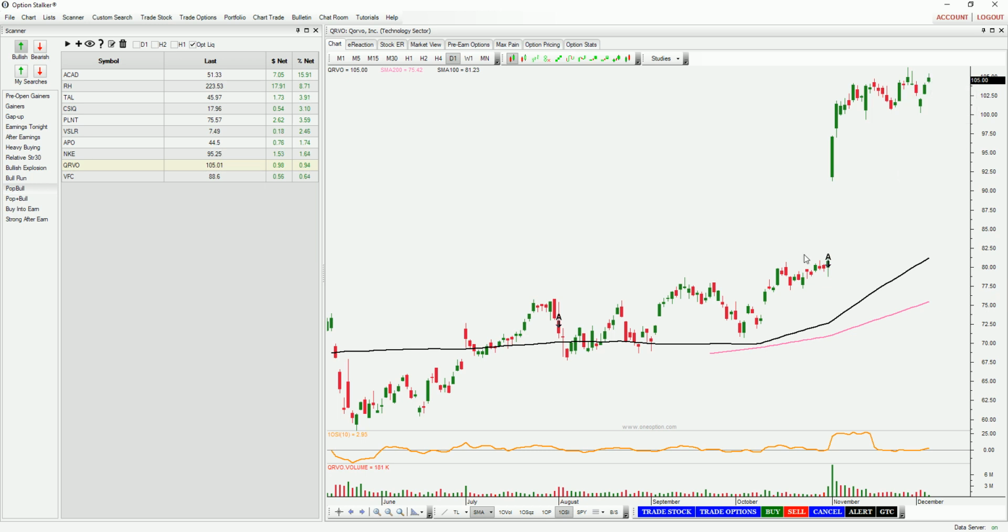That's a good sign. Even though it's been up here, it's been compressing and it's gathering buying pressure. This is like a coiled spring that is ready to release. So yeah, it's one that you want to keep an eye on. QRVO. Well, how do we do that?